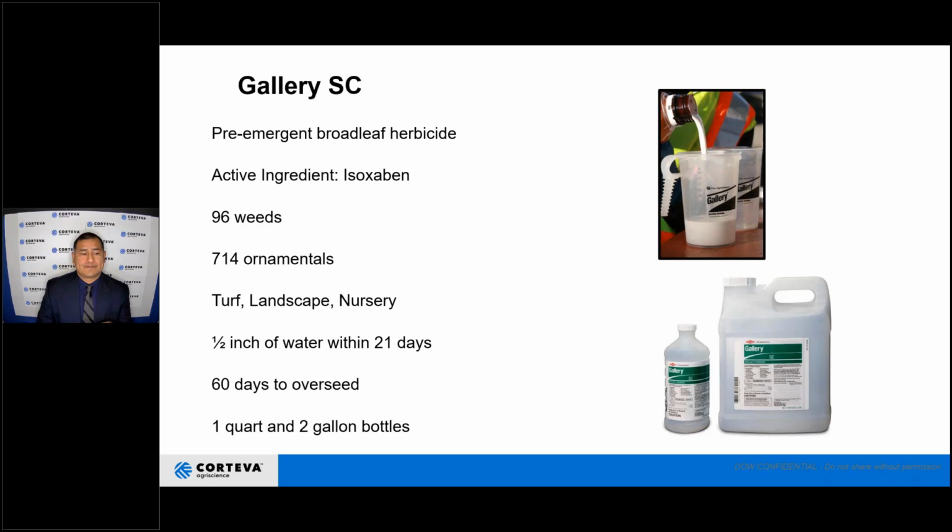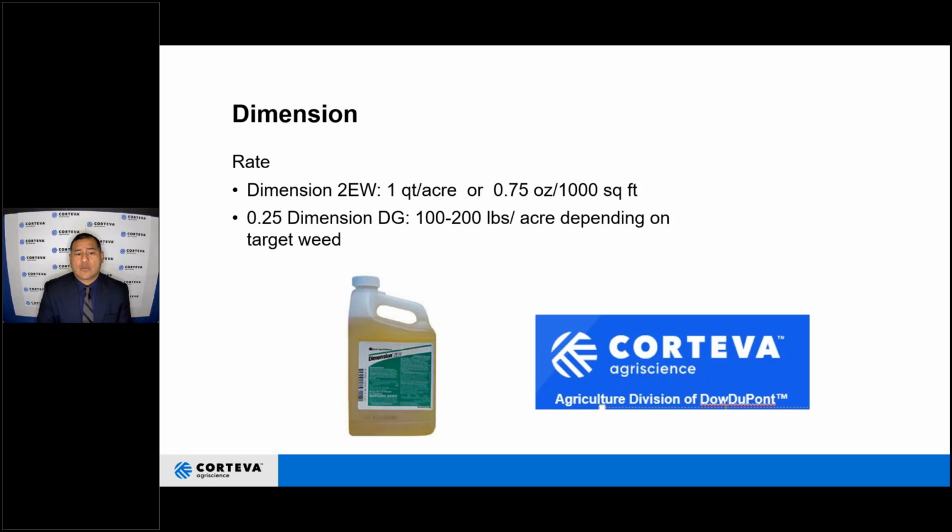With our Dimension product, it's unique in that it's not a DNA, so it's not like pendimethalin or any of the other DNA products. It's in a related family. So that means that, as you can see here, it's colorless. It's not odorless, but it's colorless. And Dimension has about a 4-week incorporation time frame.